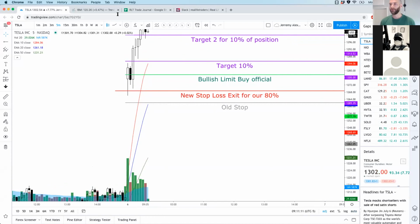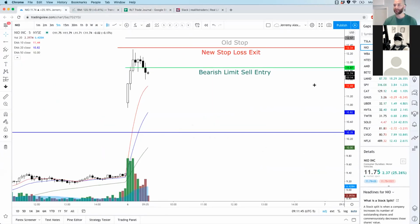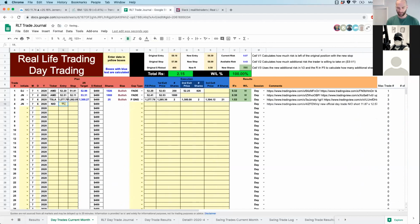1285. What did I get filled at? 1285.36. 1300. 1304.12. Okay, and then NIO. What I'm doing right now is just filling out the trade journal so that I can go back and see how I did, test things and backtest things, and see if I play things okay. All right, so NIO is 1187, stop loss at 1257. That was a fade. We got filled 1187, exited 1162. And there we go. About 1.9 hours on the day.